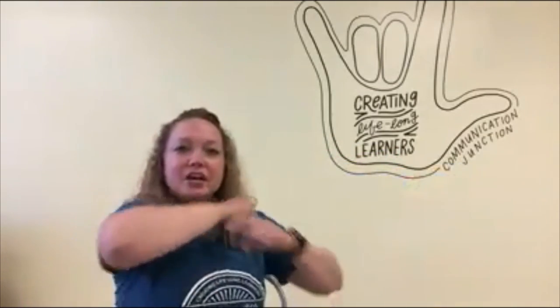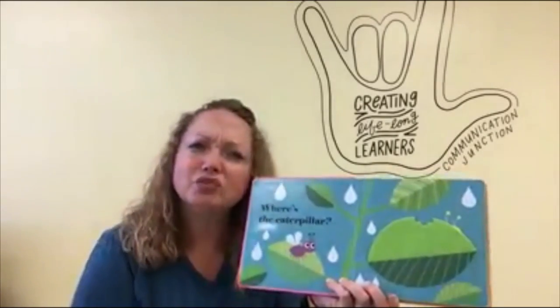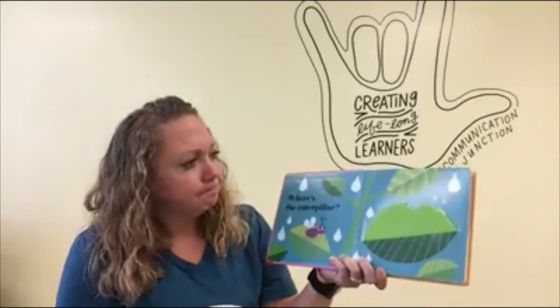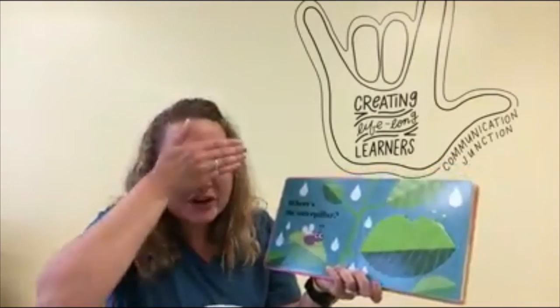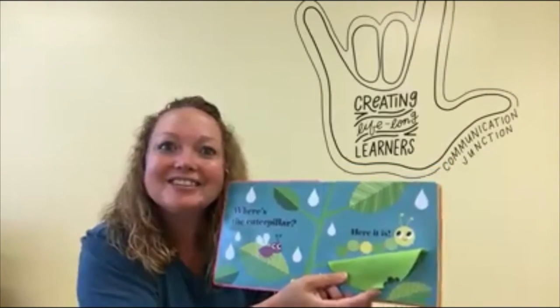Where is Caterpillar? Remember I taught you Caterpillar. Where is Caterpillar? Where do you think Caterpillar is? You want to see? Cover your eyes, say, peekaboo, there he is under the leaf. Under the leaf.